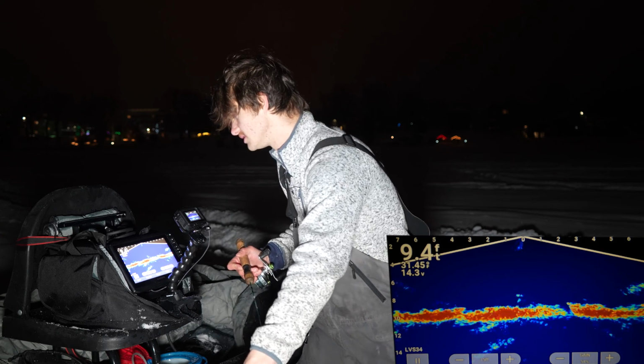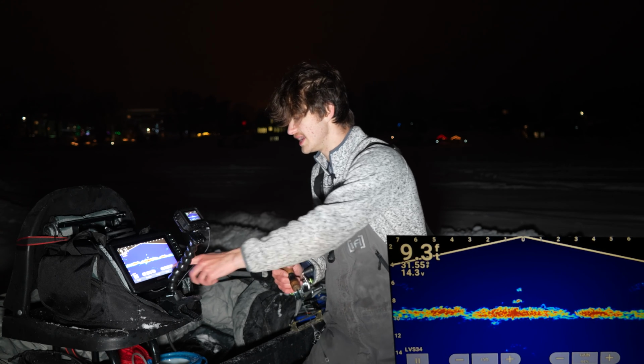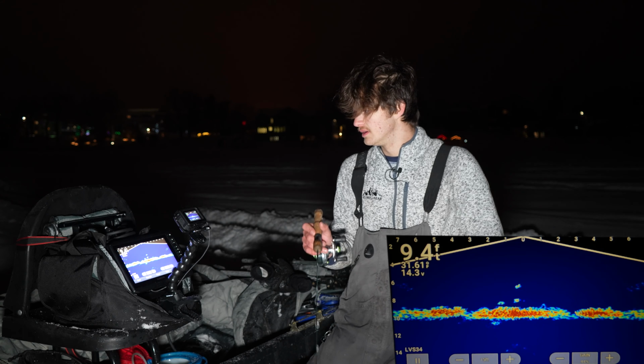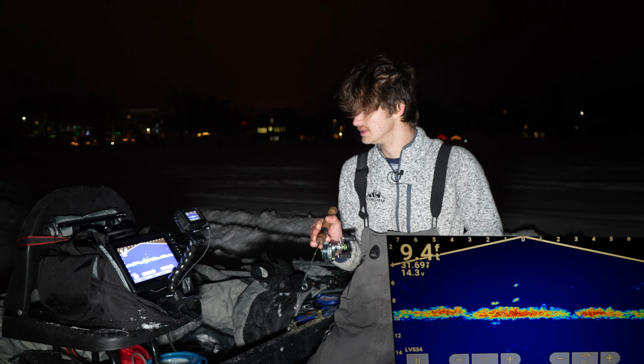Do we got a fish under us, or do I just got, okay, we got a little bit of interference, but we do got a fish. We can drop this gain down since we're pretty shallow. We're gonna see if this guy's gonna come up and give us a bite today. We do got a fish here, which is a good sign. Looks like we actually got 2 fish.